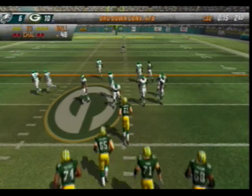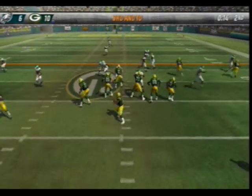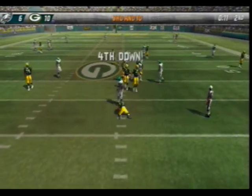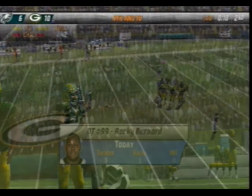Third and 10. Ball on the 48-yard line. The offense has been stepping it up on third down all day. Gets pulled down from behind. That's the kind of thing you got to do. You got to find a way to put the pressure on and disrupt his timing in the pocket.